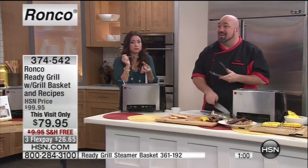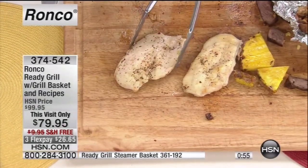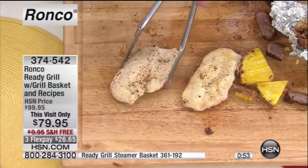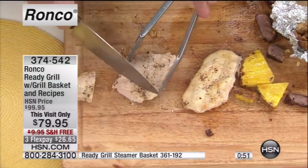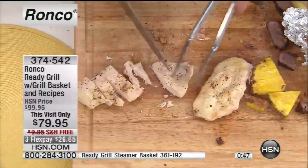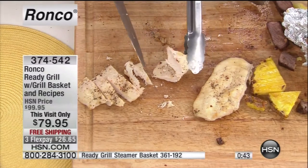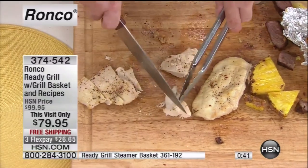Exactly. Now, we started this presentation by taking rock-hard chicken breasts, big chicken breasts, 6 8-ounce chicken breasts, and putting them in the Ready Grill. These were frozen solid, guys. Look at this. The knife just completely falls through them. Tender, juicy, perfect. I mean, look at this. It just pulls right apart. That's perfect chicken every time. That was frozen 17 minutes ago.